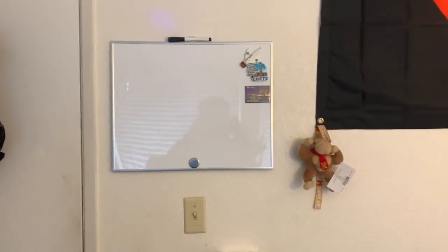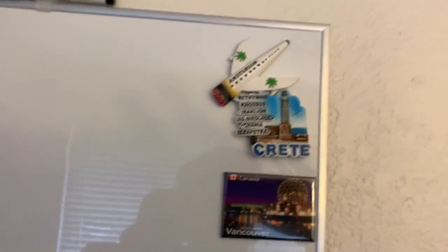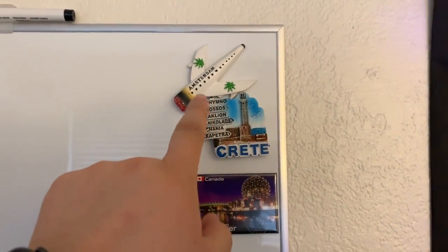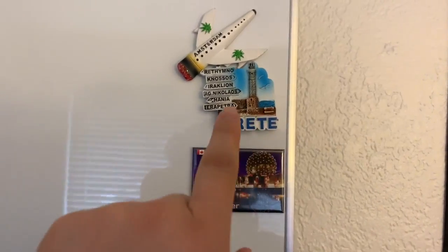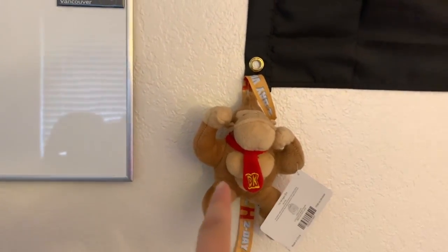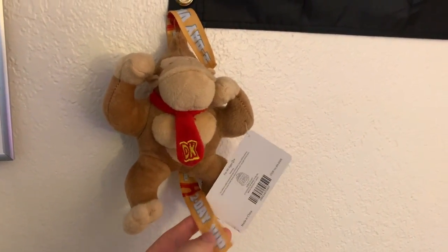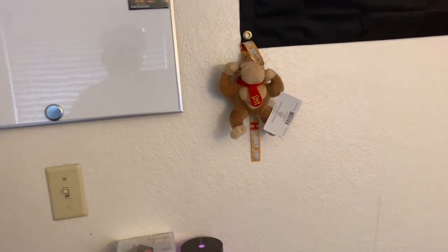Moving on to the wall, I have a whiteboard here that I don't really use, but I like it for decoration. And I have 3 magnets on it. I have one from Amsterdam that my sister gave me, I have one from Crete. I went to Greece, and I have one from Vancouver when I went to Canada with my girlfriend. Over here, I believe I won this when I went to Santa Cruz with my girlfriend. I have my Rolling Loud VIP bracelet from when we went last year or the year before.